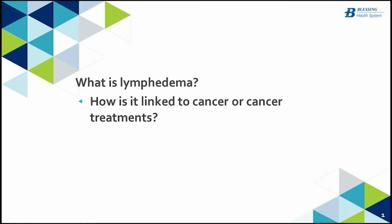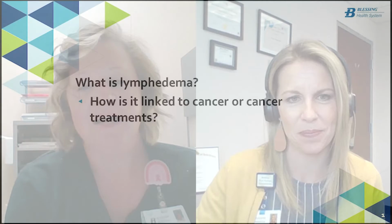Now, let's start with some basic information. What is lymphedema and how is it linked to cancer or cancer treatments? So lymphedema is an accumulation of fluid in one of the limbs of your body, or it can be in your trunk. It relates to breast cancer when certain treatments interrupt the drainage of lymphatic fluid from your arm on the side of the breast cancer. So the screening that we are utilizing will help us detect that very early so that we can initiate treatment as needed. And as you said, it's not just linked to breast cancer, it can be related to other cancer treatments.